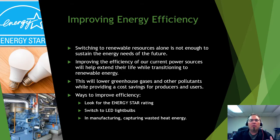So it's not just about switching to renewable resources. You have to improve the efficiency of our power sources now. And we've seen this. So you have the Energy Star label that you see in the upper left corner there. That's a common thing now with things like stoves and refrigerators and washers and dryers to show that, hey, these will work, but they will work in such a way that they actually use less energy than prior versions. It's almost commonplace now, the Energy Star sticker.